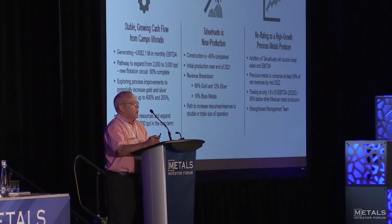Exploration potential at CAMPO MORADO is very good. If we get healthy enough and can start drilling again, we expect to double our resources, and maybe we can build this mine and increase the size of it to 5,000 tons a day. It's a long-term approach. This would be over a 5-year goal, but we would like to try and get there. It just requires us to drill.